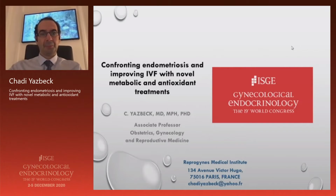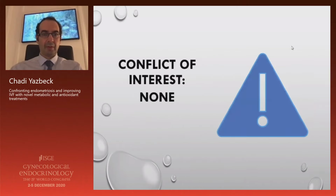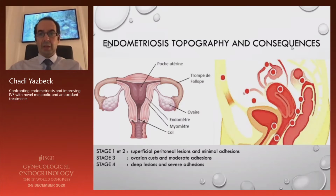In this session, we will talk about endometriosis and how to improve IVF results with novel metabolic and antioxidant treatments. First of all, I don't have any conflict of interest according to this presentation.